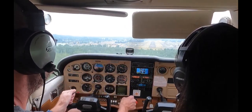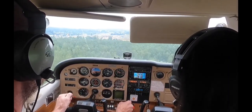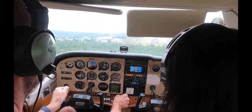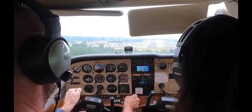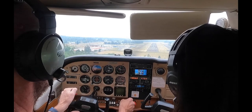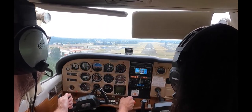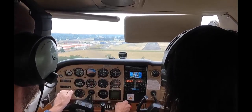Okay. We're getting a little bit slow, pitch down. Add a little power, because we're getting low. There you go. So see how we don't get any lower, really? Right. Because we added power. Good. Keep it in just a little bit longer so we can clear this fence. Okay. We're aiming for the numbers, kind of. Right. Lower the nose. You're going to, there you go. Add power.